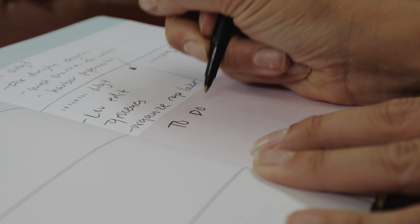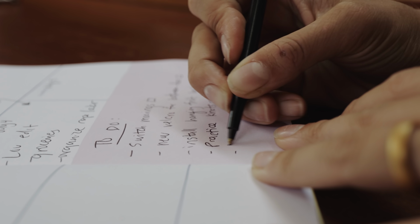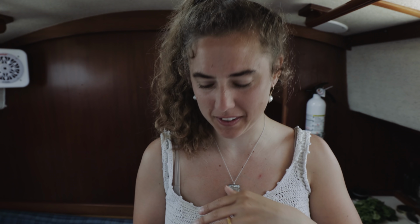But then once we're done, let me read you the rest of our tasks. We want to switch the Velcro on the bathroom door so it actually stays shut, install a hanging fruit basket, practice tying our knots because we have a really good book that Lou got that can teach us a lot of knots, install our keys on these new floating keychains that we got, do the name on the back of the boat, which I'm very excited about, because we have a whole story about how we decided to change the name of the boat, but we'll go into that in a bit.